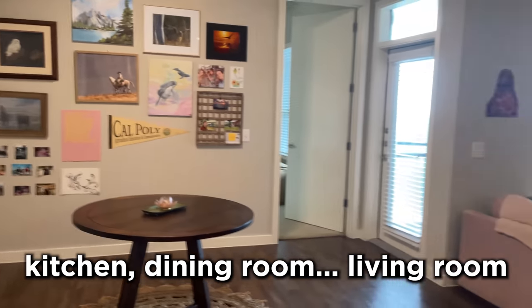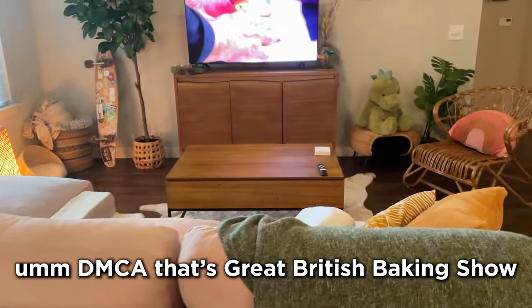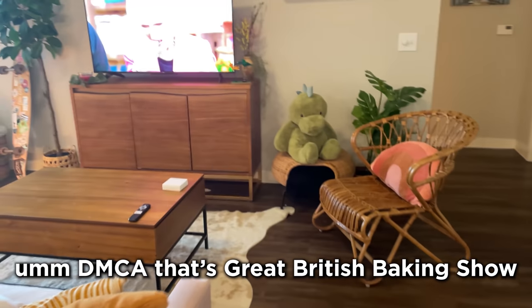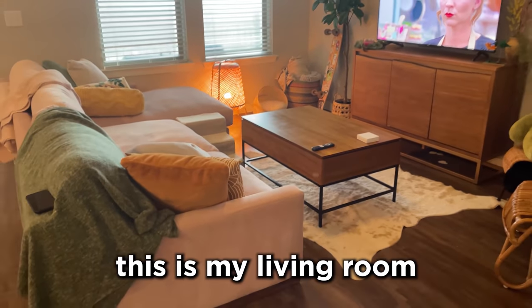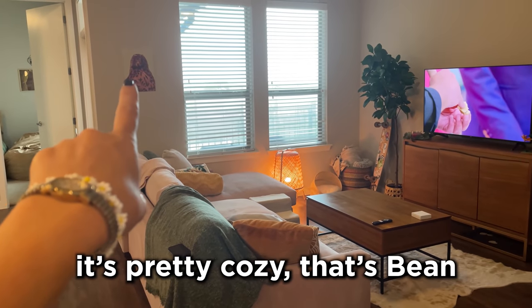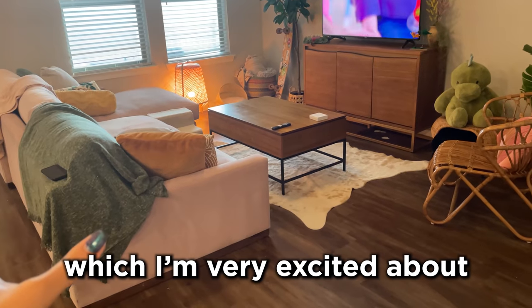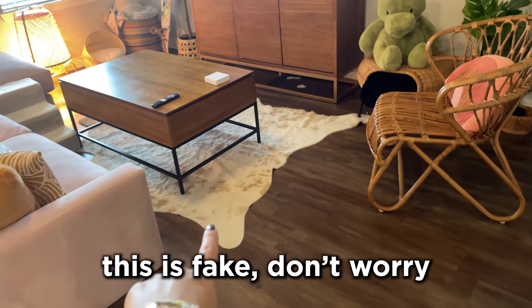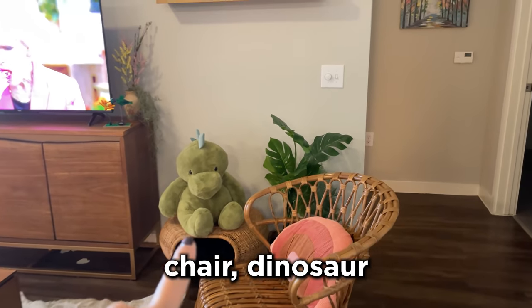Kitchen, dining room, living room, very cozy living room. DMC, that's Great British Baking Show. I usually just leave it on and muted because I like it. This is my living room. It's pretty cozy, that's Bean. I have a pink couch, which I'm very excited about. This is fake, don't worry. Fake rug. Chair, dinosaur. I made this.